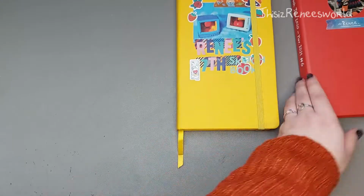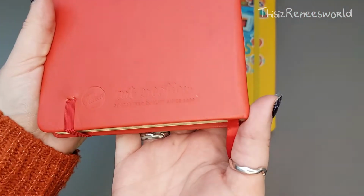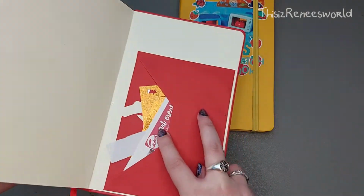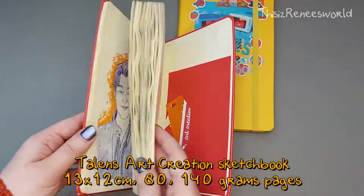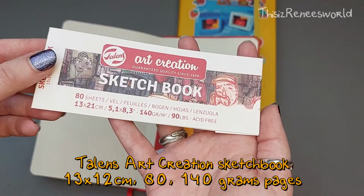Then my 2 sketchbooks. I managed to finish this sketchbook, which is an ArtCreation sketchbook. I filled it up completely. I will do a flip through of it later. And it has 80 sheets and 140 grams paper. And it's an A5 size.